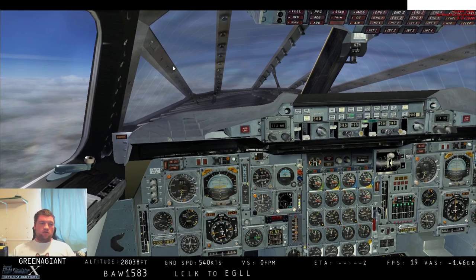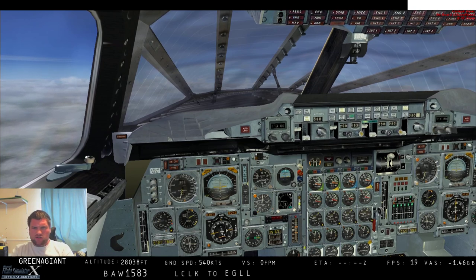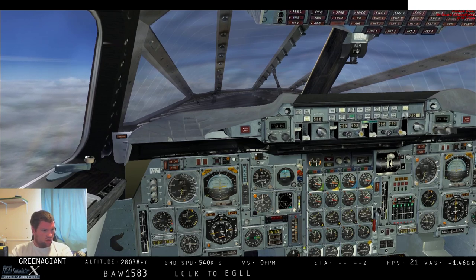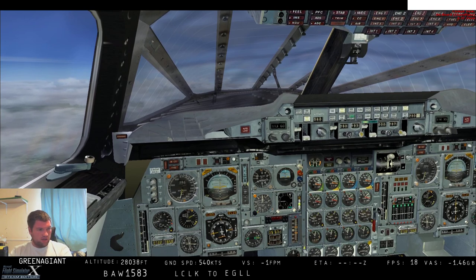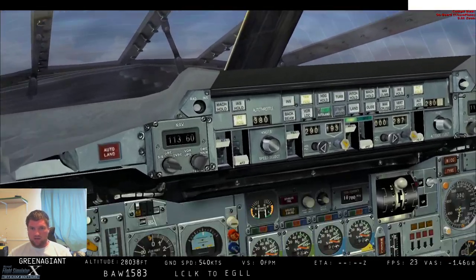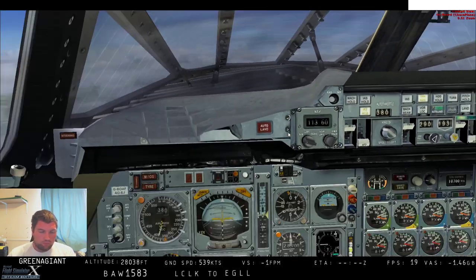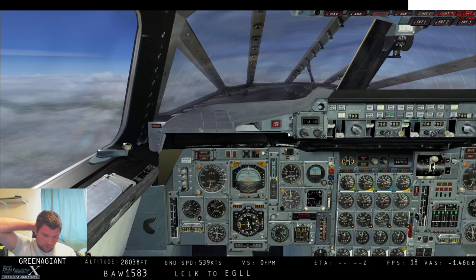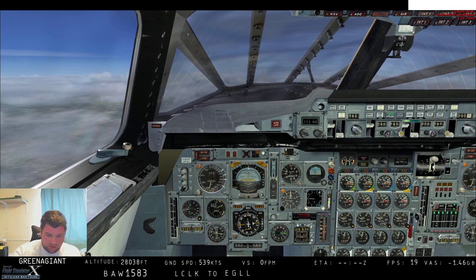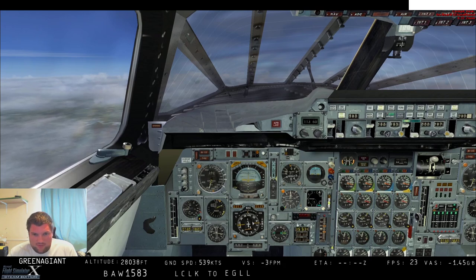There we go. So, starting this final segment into Heathrow a smidge earlier than I would have actually. We've just passed out of West Germany into Belgium. And those of you with a very, very keen eye will have spotted that we are currently on heading hold and not INS. So the short reason is the INS went wrong. The long reason is I clearly did something wrong and we didn't fly the route that we were supposed to fly.